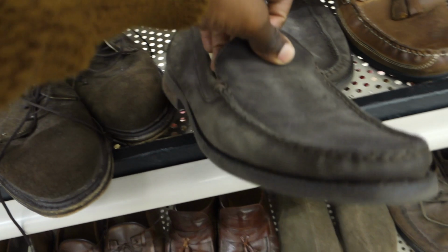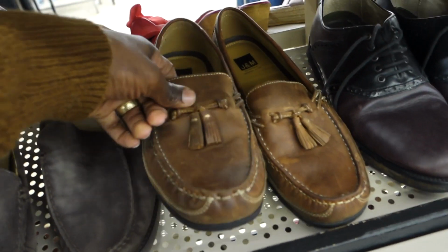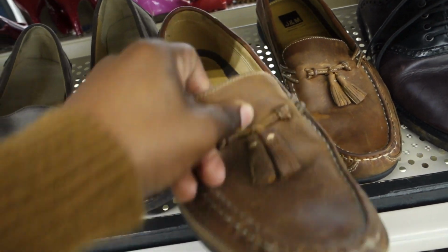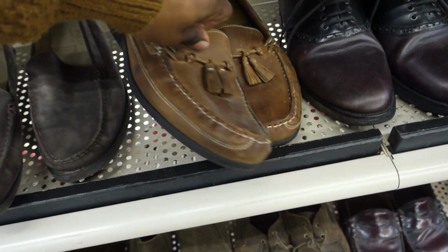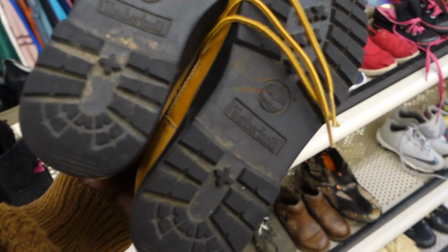And next to that was a pair of Polo loafers, and Polo loafers don't usually sell too well for me. It kind of depends. Some have really high quality shoes, and then others, like that one, as you guys seen, was a really low end pair, so I had to just leave those.